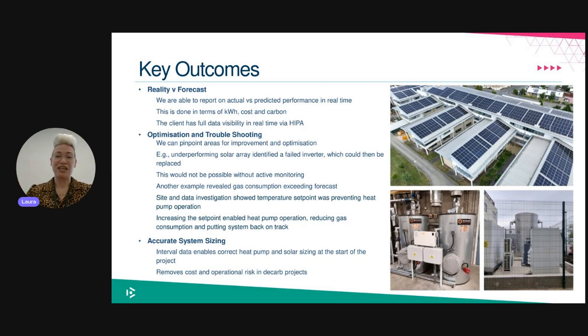That enables heat pump operation to come back on track, and the gas consumption reduced accordingly. Again, data. If we didn't have the data, we wouldn't be able to do anything about it. So that's why it's just been so important.